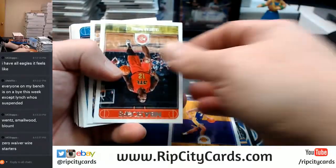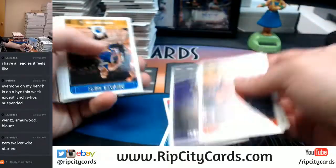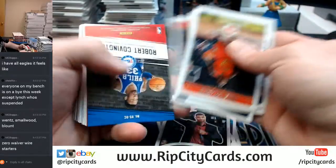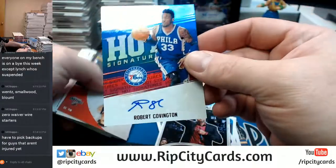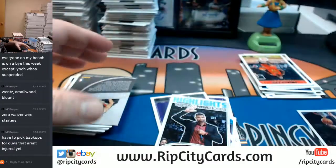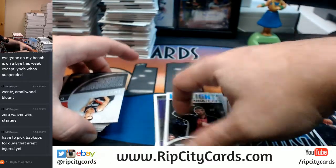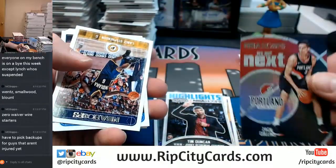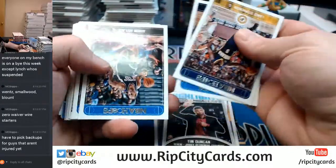Why are there stupid diesel cards? Robert Covington autograph. Yeah, I had to pick up somebody. I don't even know who it was. He's got next, Zach Collins.